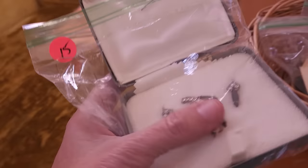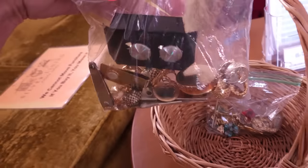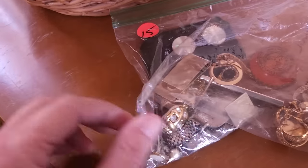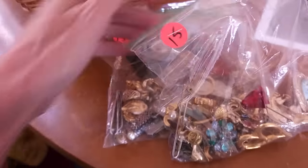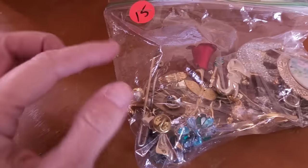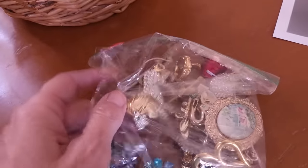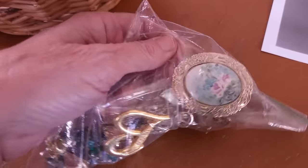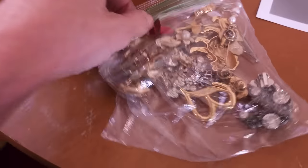Got a little bit of jewelry here. Those are really pretty. $15 for that set. Oh wow, jewelry baggies. I like jewelry baggies. Let's see what we have. Some money clips, earrings. Okay, this one's full of pins. 3, 4, 5, 6. Oh, there's at least 10 in here. Look at that lion. Look at that elephant. You know what? I think we're going to get this. That's a porcelain pin. There's lots of nice pins in there. All right.